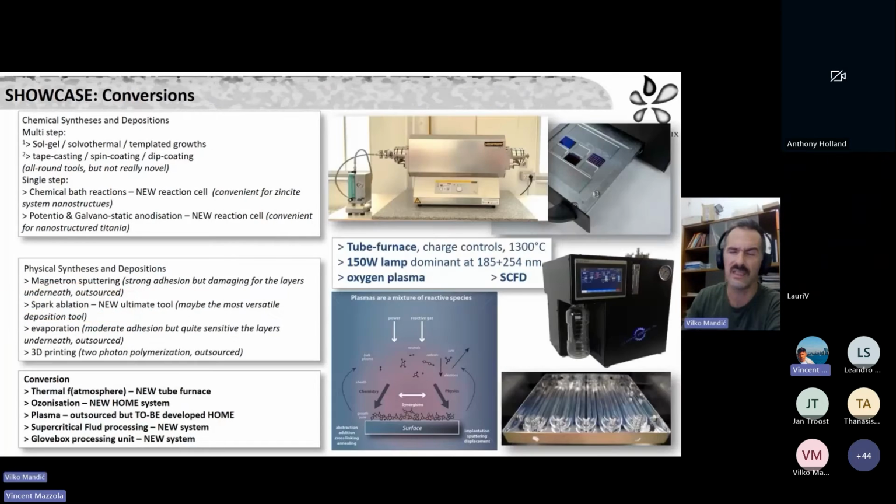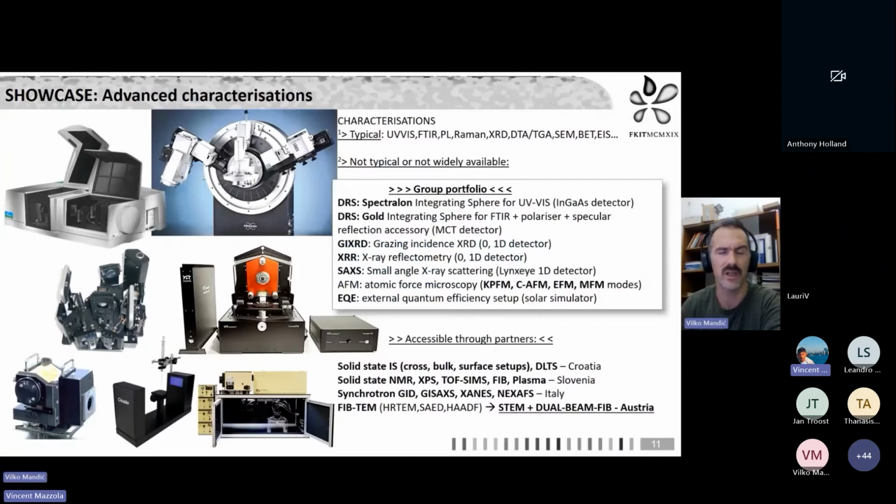There is also the importance of characterization. Whatever you do, if you cannot see it very well, it is as if you have not done it. For that, we utilize a broad range of spectroscopy, dedicated spectroscopies through the electromagnetic spectra, and of course, diffraction and scattering techniques, and applied electrical and optical characterizations.